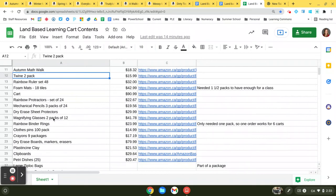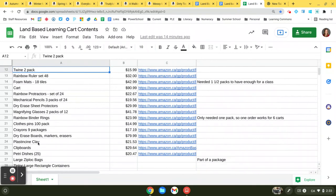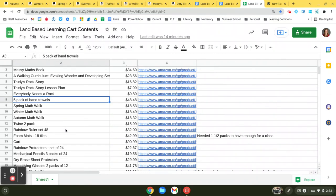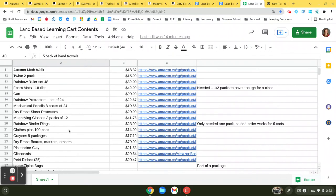But there's magnifying glasses in there. There's some plasticine clay. There's some stuff in the Dirty Teaching book around finding something and to build an appreciation of it, build a model of it with clay. So throw it in Ziploc bags, do your thing. There's a bunch of crayons in there, so you can do rubbings of things. There's some hand trowels in there if we need to do some digging in leaves to find stuff.